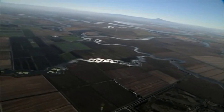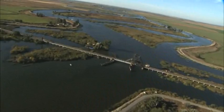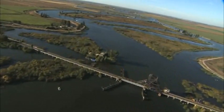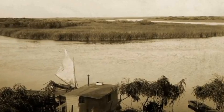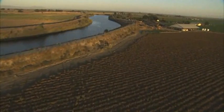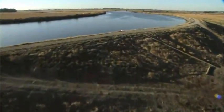The Sacramento-San Joaquin Delta is where the rivers of the Sierra Nevada merge before heading toward San Francisco Bay. Before the gold rush, it was a vast maze of sloughs and channels. Today, it is a series of islands with farms and unique historic communities, bordered by 1,100 miles of levees.